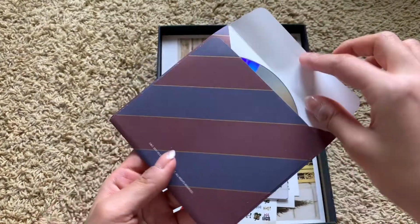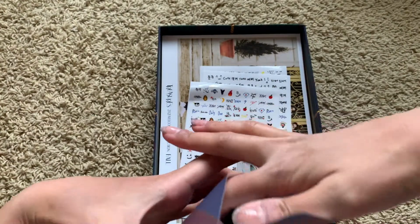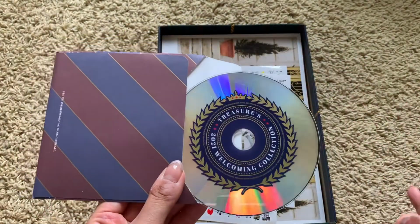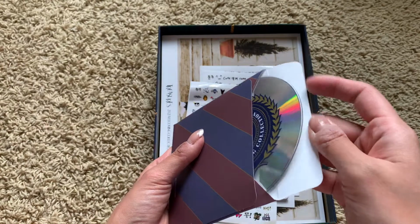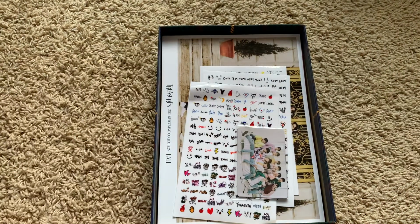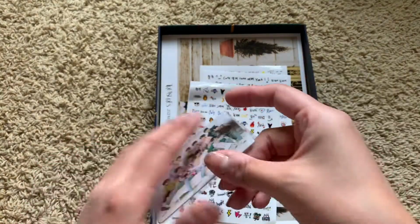And this is the DVD, I believe. Ooh. Looks like that. It's kind of bent too. Oh, what is this?